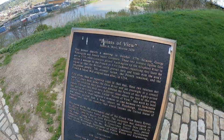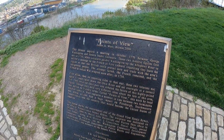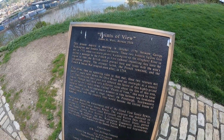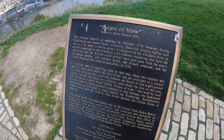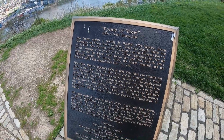These 2 historic figures first met in 1753 when Guyasuta guided Washington up the Allegheny River to deliver a message to the French at Fort Le Boeuf, requesting they leave the region so that the British could prevail here and trade with the area's indigenous people. The attempt failed. The French remained, and the French and Indian War erupted soon after in 1754.